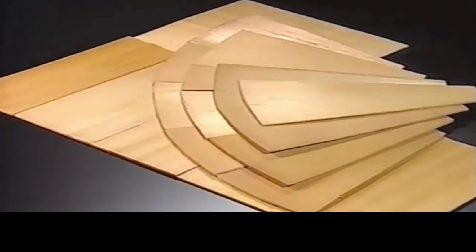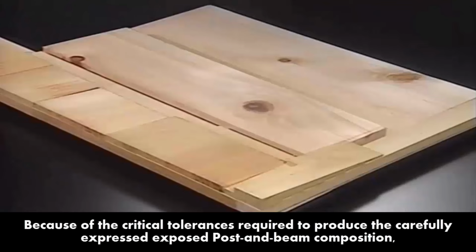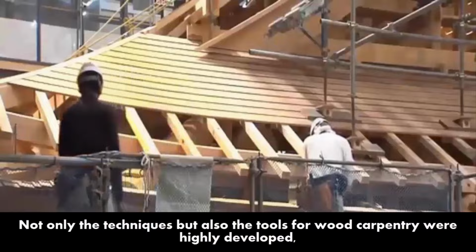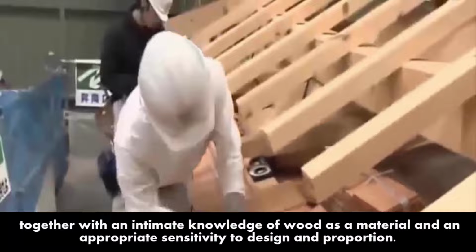Because of the critical tolerances required to produce the carefully expressed exposed post and beam composition, it was necessary for Japanese carpenters to develop their craftsmanship to a high degree of perfection. Not only the techniques but also the tools for wood carpentry were highly developed, together with an intimate knowledge of wood as a material and an appropriate sensitivity to design and proportion.